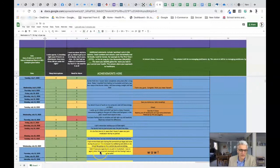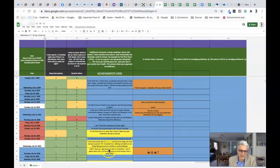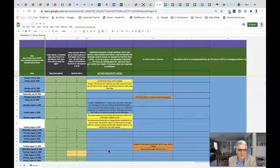Here's a telling one for her. I didn't have any vaginal pain or pain in my backside. I was in agony when this occurred previously, and not having it was a great relief. Let's go down to the next cycle.